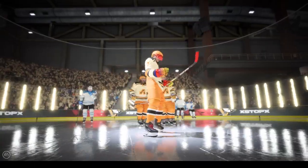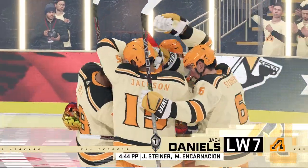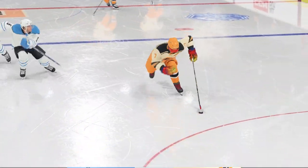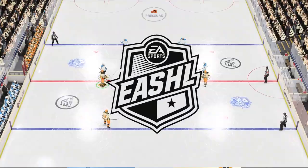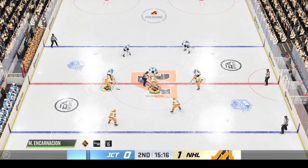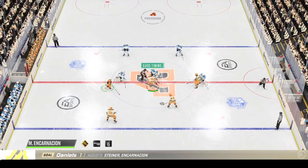Wow, it isn't easy to score against these standards. We are always harping on pass execution. Well, this is a clear example. When the pass is crisp and it's on the tape, it's on the money, it finds the back of the net. Puck ready to drop here any moment to get things underway again.